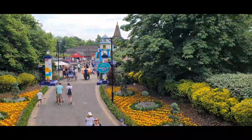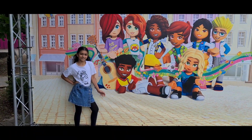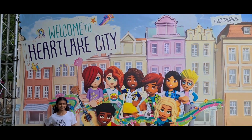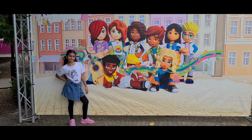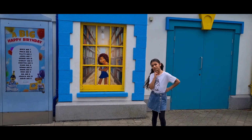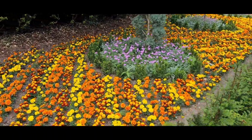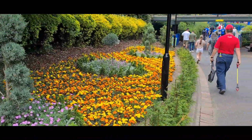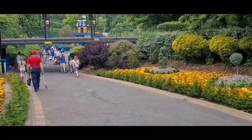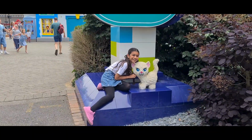Wow, Heart Lake City is over there. Me and my friends here. Welcome to Heart Lake City. This is Heart Lake City, beautiful everywhere. I stood with my friend at the bookshop. Beautiful flowers everywhere. Remember, we're still in nature. I found lonely dogs and cats.